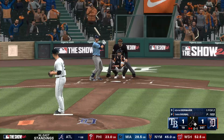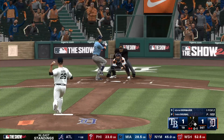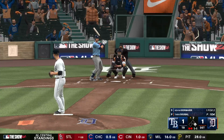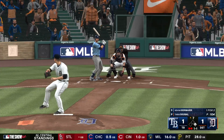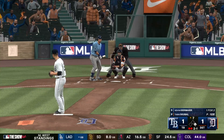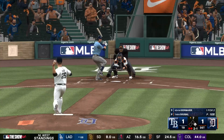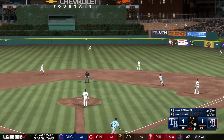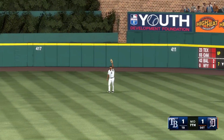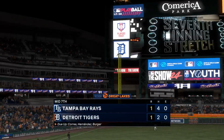Two gone. The possible go-ahead run at first. That one misses. And 1-1. Inside just missed. Out towards right center field. Pulls it down and he makes the catch. And that is that.